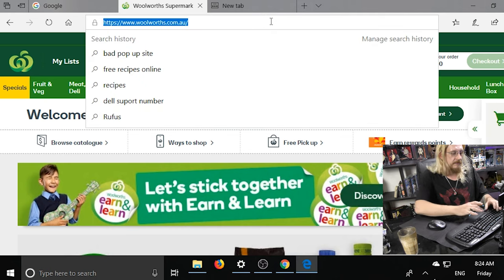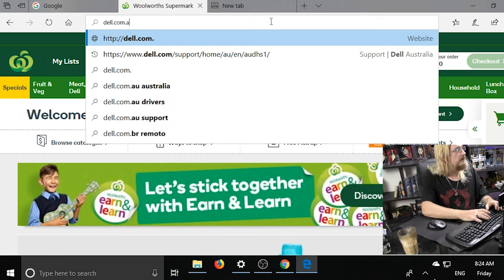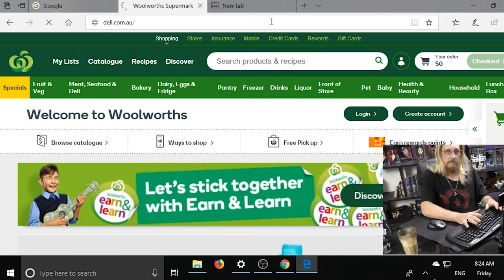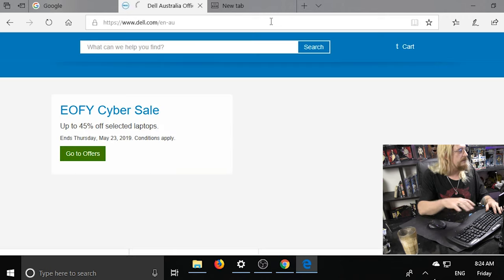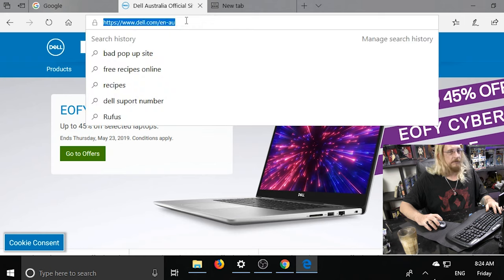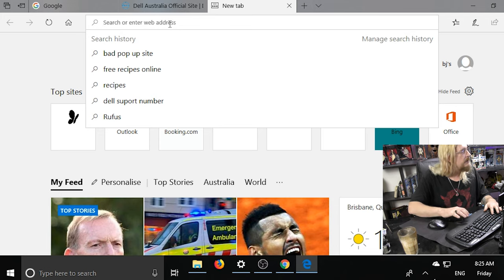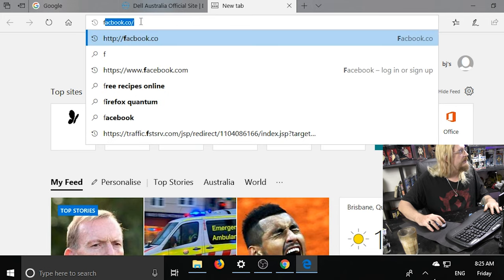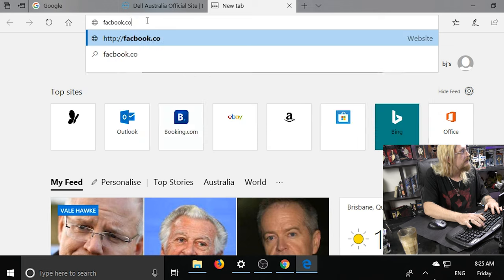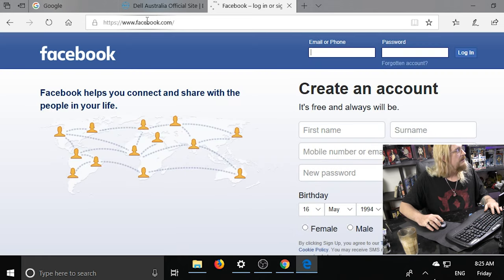Same with the Dell. If you know, it's just the straight best way to go straight to their website and make sure that everything's where you want to go. Because as we saw, we missed a letter. Let's try that other one, but we'll put the M on the end, so it's only missing one letter, and see where that ends us.